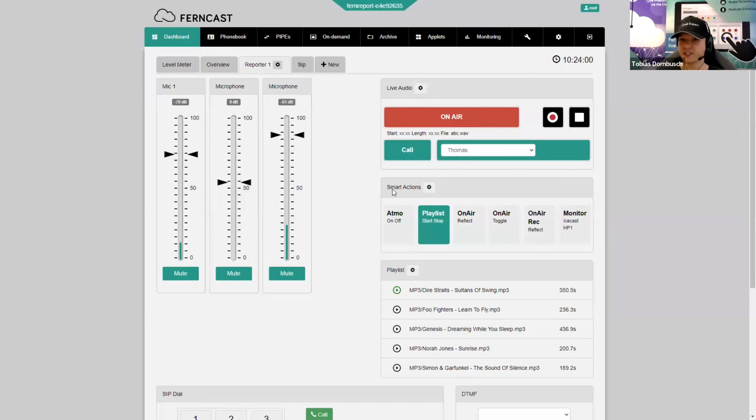And there you can simply freely set just about any action that the system can perform on this customized control panel. This can be as large or as small as you need it to be. And of course, accordingly, you simply click on the buttons and then start and stop specific functions. Like in this case, it could be turning on the atmosphere running through the headset of the reporter, if we're talking, for example, about a football match or the like.